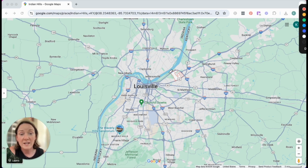So you can see that Indian Hills comes all the way up here to the Ohio River. Louisville is a river city. It's located on the Ohio River, and that Ohio River is our border right between Indiana and Kentucky. So you're going to be close to the water when you're living in Indian Hills if you like to boat, or like any of those recreational activities down at the river.